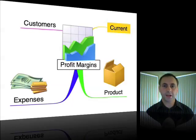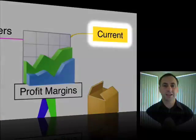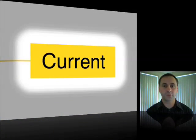It's all very well having lots of customers coming in the door, buying lots of products, but unless you have great profit margins, your business is not going to do very well. So again, it's important to understand the current level of profit margin, both for the business as a whole and for each product and product range that you carry.